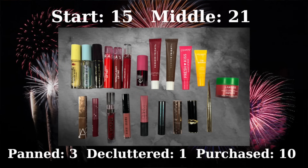Let's look at lips because my goodness, I have gone a little bit lip crazy over the past couple years, but I'm just really enjoying playing with some new formulas. So I started off the year with 15 lip products. I now have 21. So I did pan 3, I decluttered 1, and then I purchased 10.